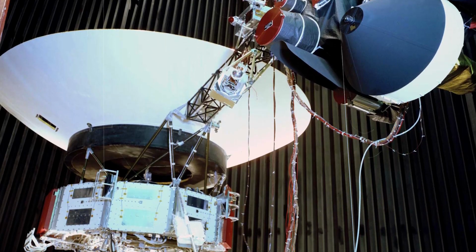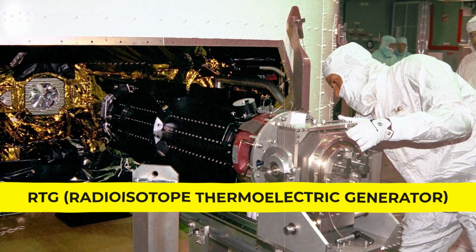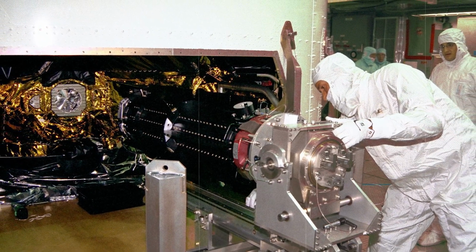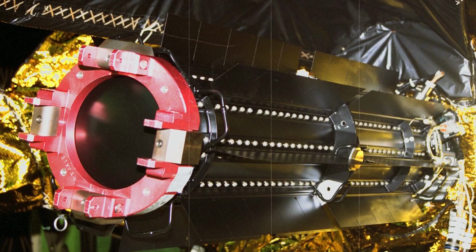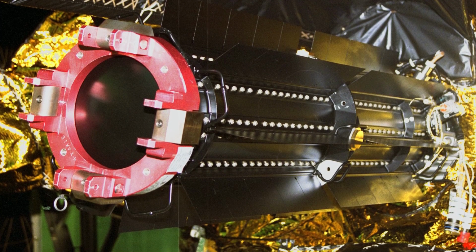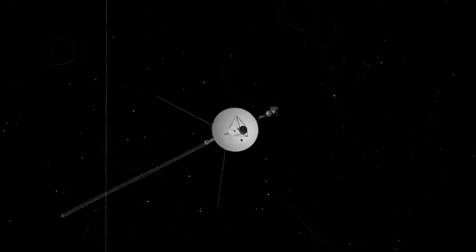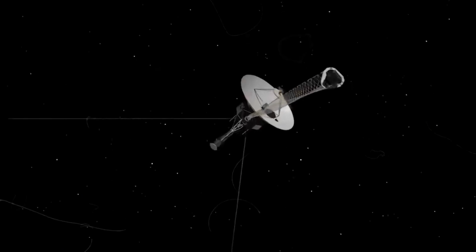Because, like many spacecraft, Voyager I is powered by an RTG, radioisotope thermoelectric generator, that converts heat from radioactive material into electricity. However, the power output of the RTG decreases by about 4 watts every year, and currently Voyager I is only producing 57% of its initial power.